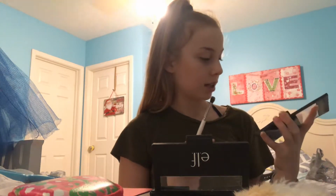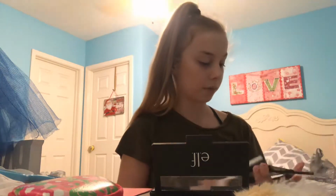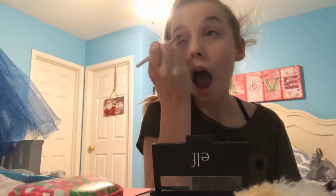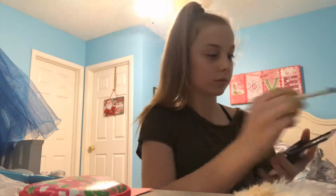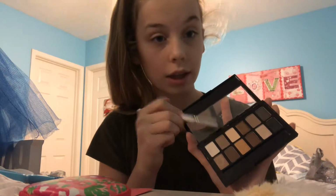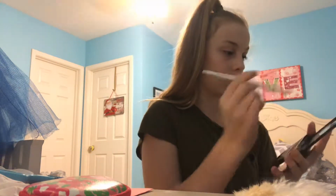Okay, and then with this kind of taupey color right here, I'm gonna go in that, and I'm gonna put it on my creases, I think it's called. Yeah. Same color, other eye. Okay, now I'm gonna use this skin color that matches my skin to the max.